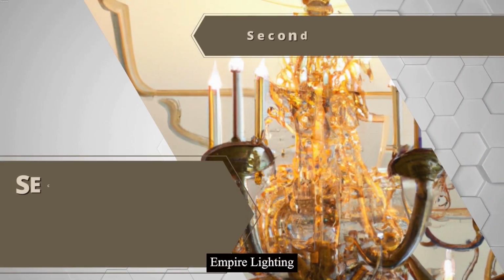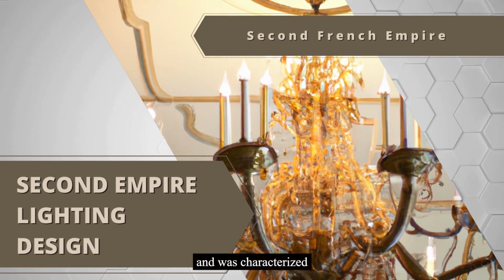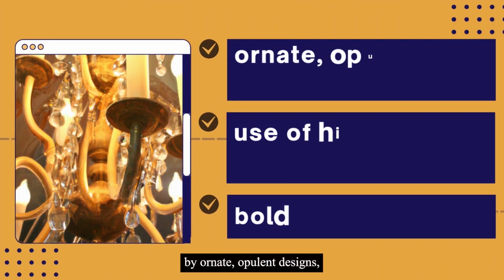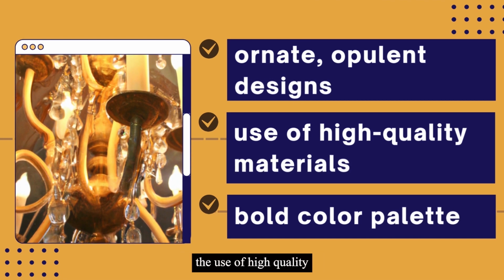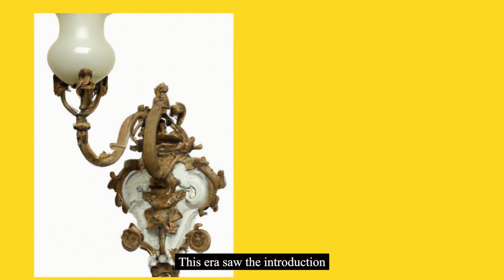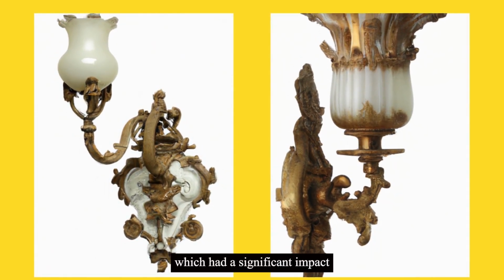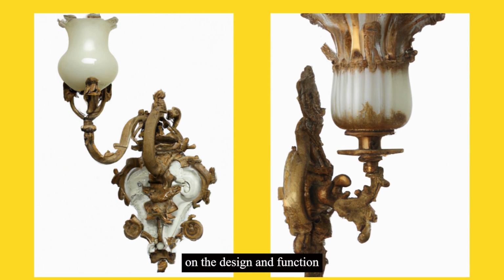The Second Empire lighting design was a style of lighting that emerged during the Second French Empire and was characterized by ornate, opulent designs, the use of high-quality materials, and a bold color palette. This era saw the introduction of new technologies such as gas lighting and electricity, which had a significant impact on the design and function of lighting fixtures.